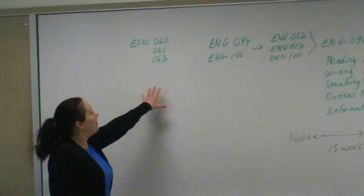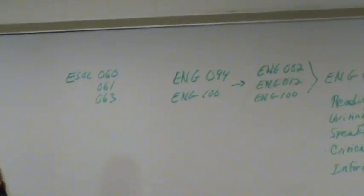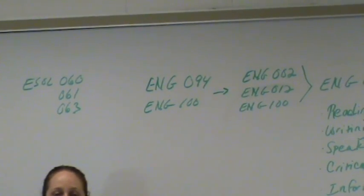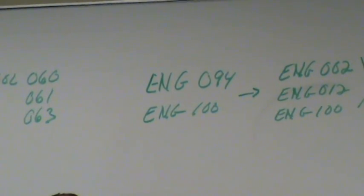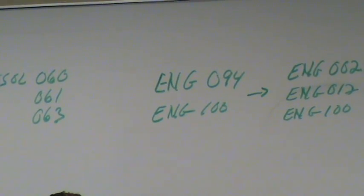So all of these students in the past were funneled into a course called 094. And 094 was an integrated reading and writing class. It was 4 credits, and it funneled students into English 100, which was kind of like a short, condensed composition class at a lower level, basically. So students worked up to a sort of 5-paragraph essay model and a little bit beyond, but the idea was to get them used to integrated resources.